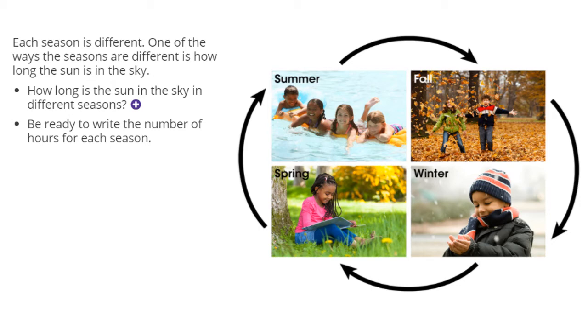One of the ways the seasons are different is how long the sun is in the sky. How long is the sun in the sky in different seasons? Be ready to write the number of hours for each season. We're going to do this together.